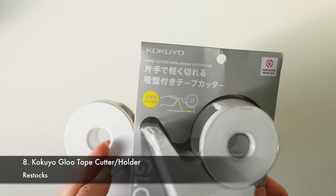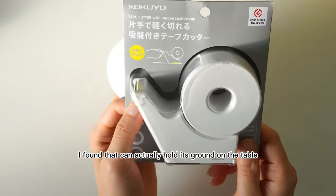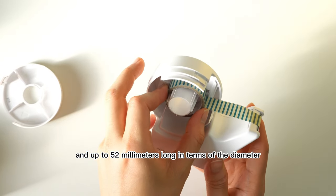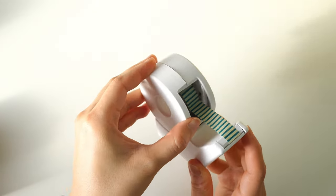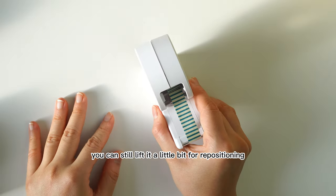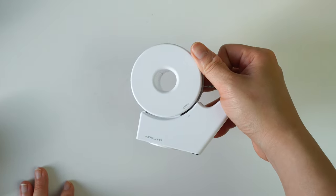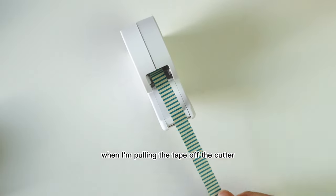And finally, my favorite, Kokuyo's glue tape cutter. I really love this one just because this is the only tape dispenser I found that can actually hold its ground on the table when I'm using it. So to use, just open a side cap and fill in a tape up to 18 millimeters wide and up to 52 millimeters long in terms of the diameter, and then just close it. It has a suction button that'll secure it onto a flat surface. You can still lift it a little bit for repositioning, but it's actually very hard to lift it completely off the table. And more importantly, it will not budge at all when I'm pulling the tape off the cutter.